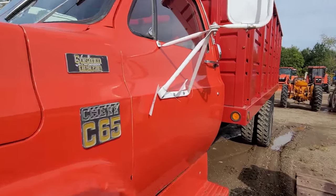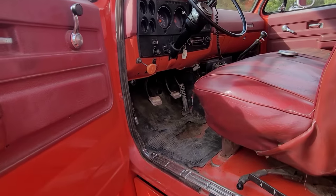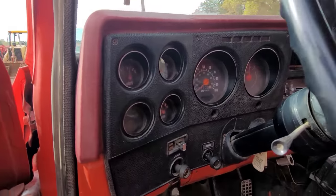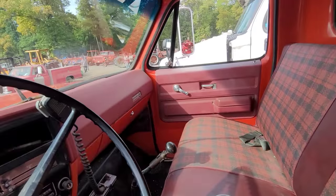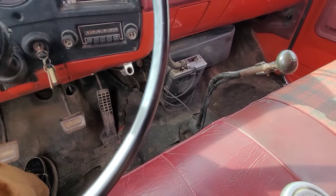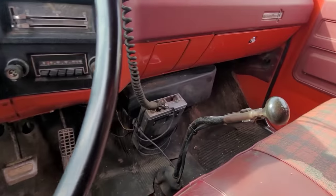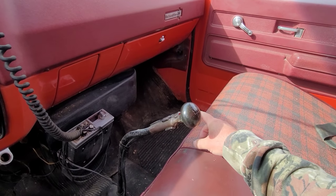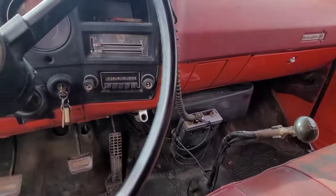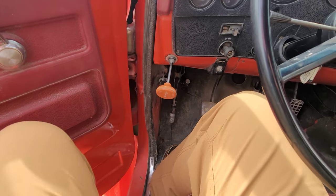But, yeah, let's crawl up in this thing while they're selling the subcompact tractors. Gotta tell you, don't look horrible. It's got the old truck smell to it, same as my International Lodestar. It is a 5-speed. There's your high and low. See, on the International, you got an activation lever and then a lift and lower. Well, there's the PTO right there.